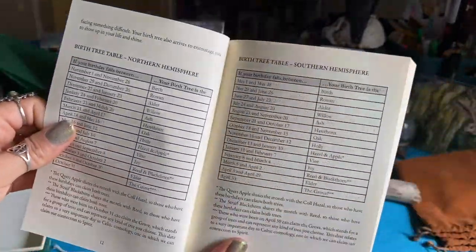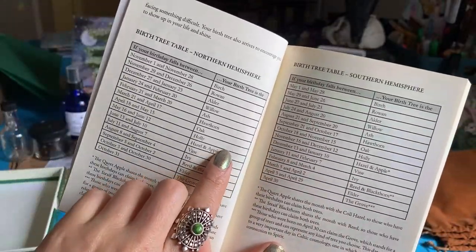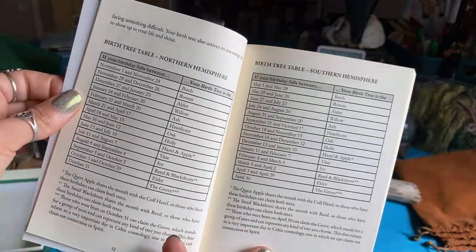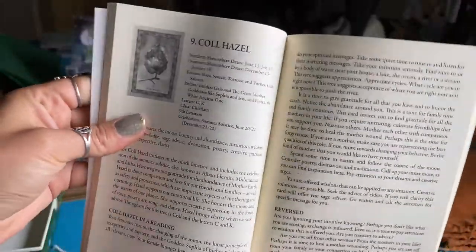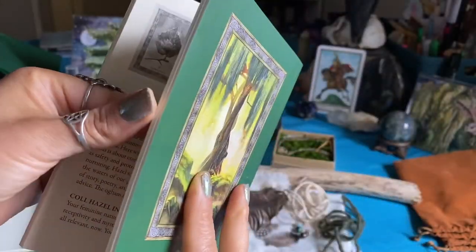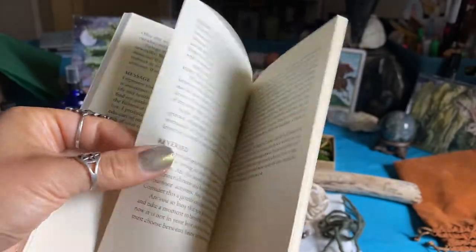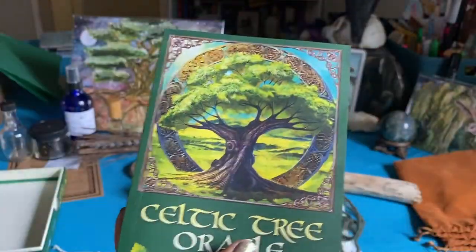And according to this chart, in the southern hemisphere, I would be an elder, or I would fall under hazel and apple. All right, and then this is what it would say for the hazel tree, which is interesting that it's associated with the goddess Isis. And then we have the apple. So interesting layout. Can't wait to get into this, but let's do our usual.